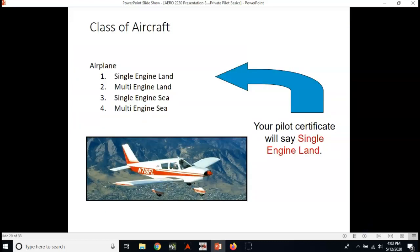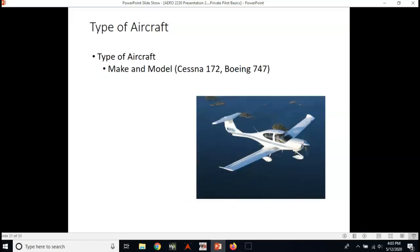So when you get your private pilot certificate, you will have the words single engine land for the class of aircraft that you're qualified to fly. You could add multi-engine land, single engine sea, multi-engine sea to those categories. The type of aircraft is just the make and model of the aircraft. So if you get your license in a Diamond DA-40, that's the type of aircraft that you were trained in. That's not going to be on your certificate.